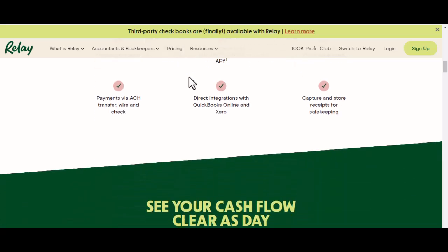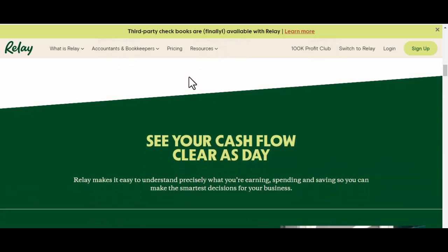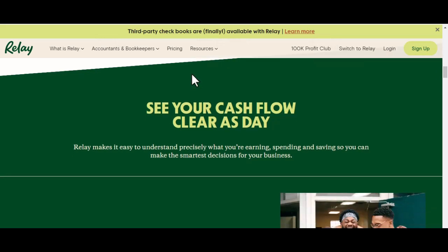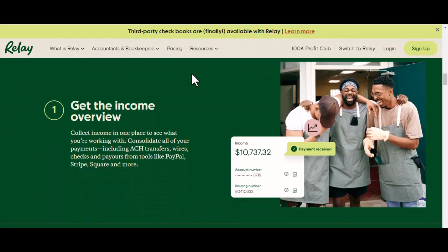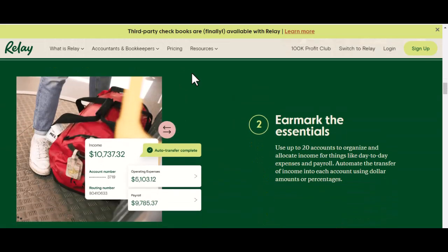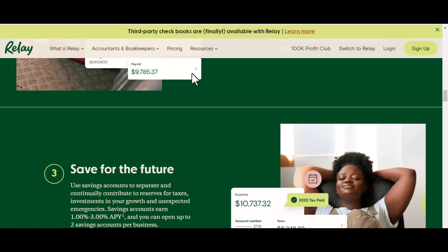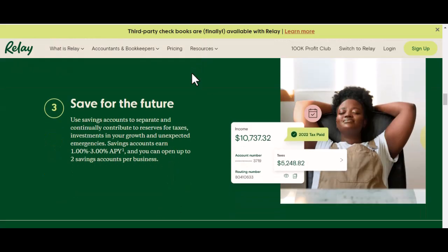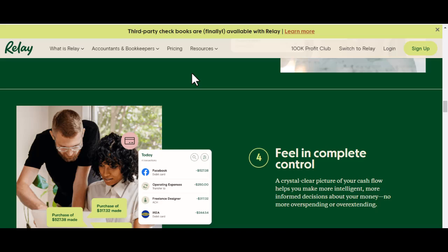The rise of neobanks and the changing financial landscape. First, a quick detour to understand the landscape. Neobanks, or digital-only banks, have exploded in popularity in recent years. They offer a host of advantages: user-friendly interfaces, mobile-first experiences, often lower fees, and sometimes even features specifically tailored to businesses. Relay is a prime example. It allows you to create sub-accounts for different projects, set spending limits for team members, and integrate seamlessly with popular accounting software. For many businesses, these features are a game-changer.